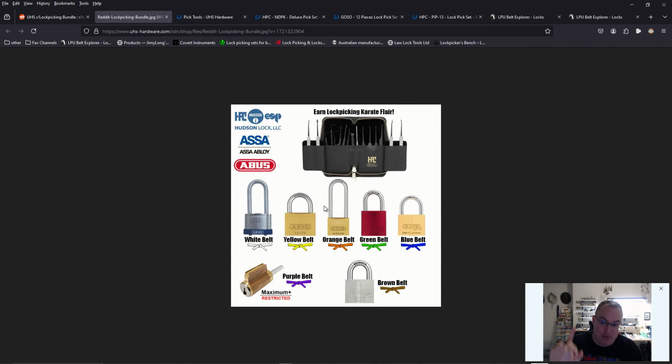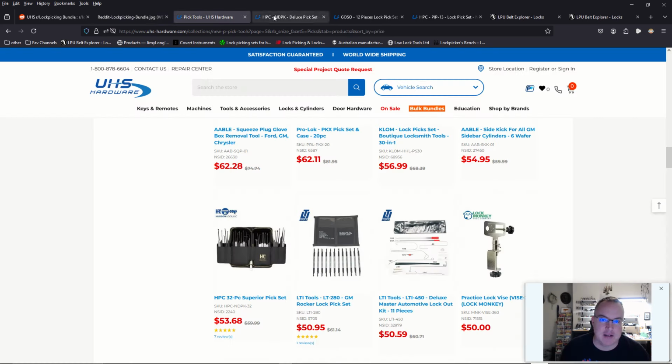They should have stopped at blue belt. They should have offered a pin tumbler instead of a dimple lock and a disc detainer lock. And they should have offered a better lockpick set. Not the most expensive HPC set that's on there.